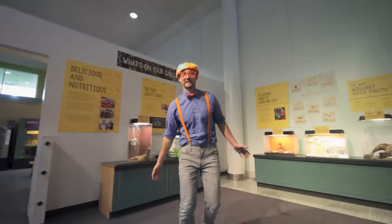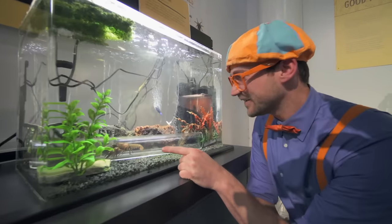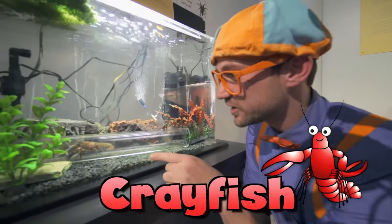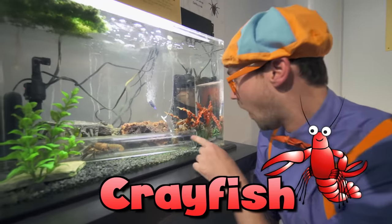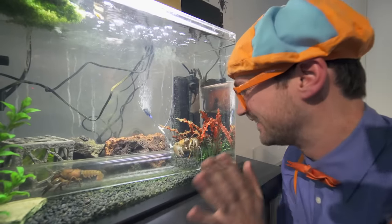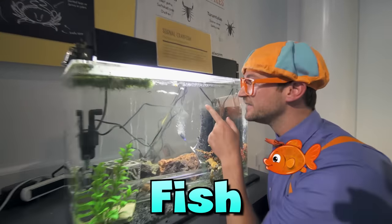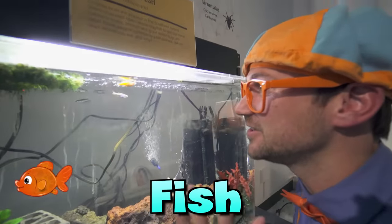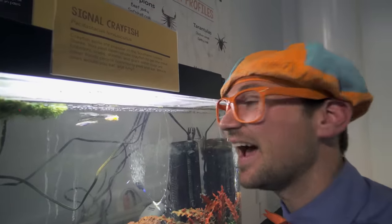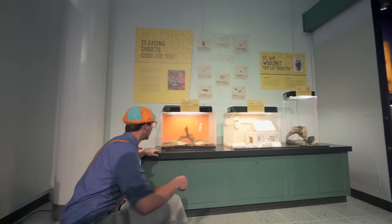Ooh, now we're in the living things exhibit. Oh, look. Hey, look at what it is. It's a crayfish. Do you see it right there? Ooh, here's one right here. Hey, how are you? Ooh, and up top there's some fish. Hey, fish. Are you just swimming around? Yeah, they are.